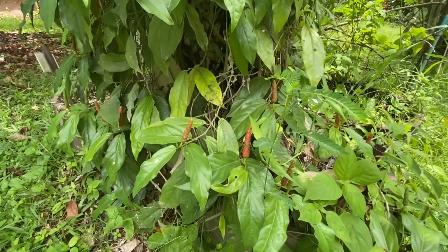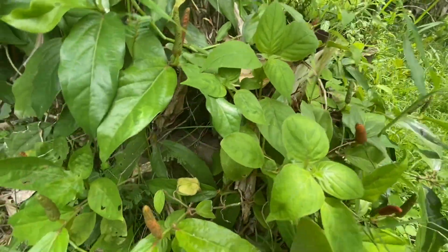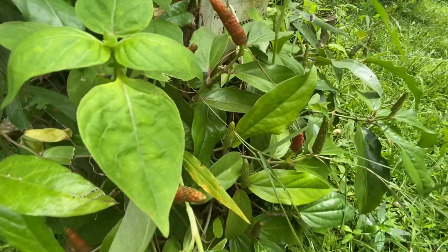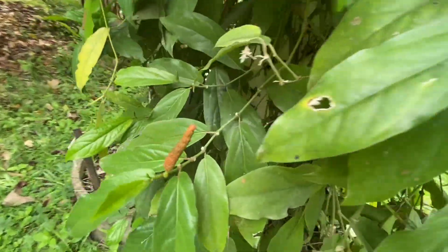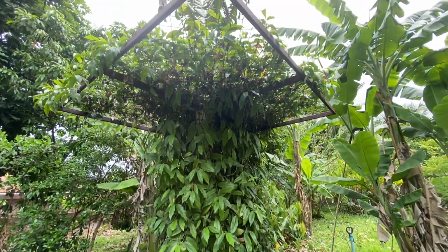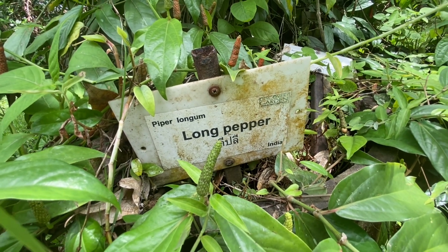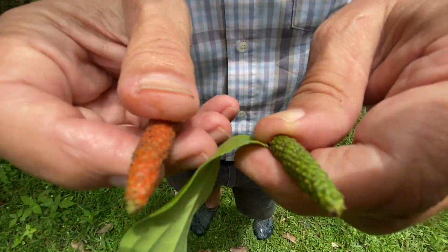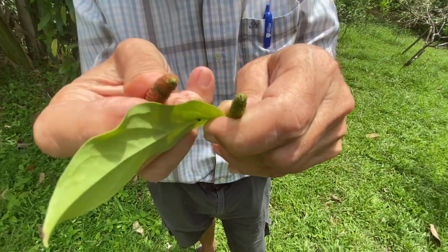Look at these small little cones. They are red when they are ripe and green if they are not ripe, and they remind us from the shape of chilies. And indeed, they are not chilies, but something similar and have a similar function. You look how we grow it. And here you see the name long pepper, Piper longum. So what you see here is the long pepper. This one is ripe, this one is not yet ripe, and of course you can taste this.